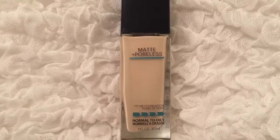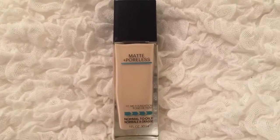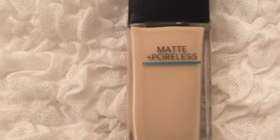So the liquid foundation that I am using is the Maybelline Fit Me foundation, and the shade is 110 or Porcelain. Spot it all over my face. It's like all the little dots. Look like a crazy person. Like I have some disease that we eradicated in the 18th century, but here we go.